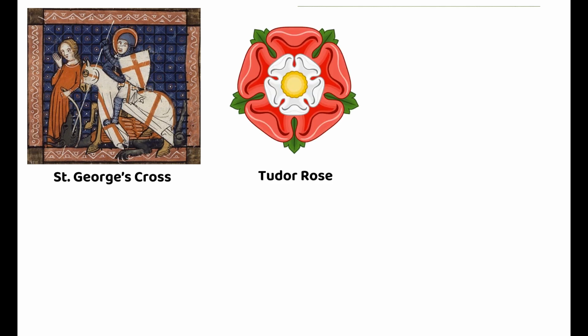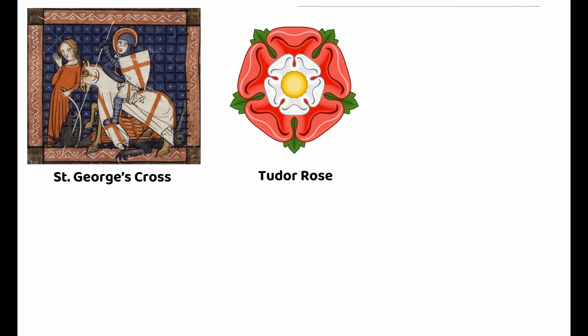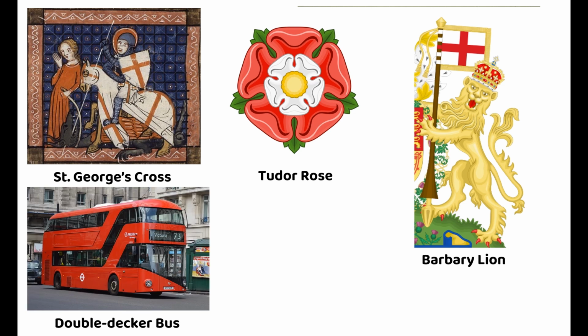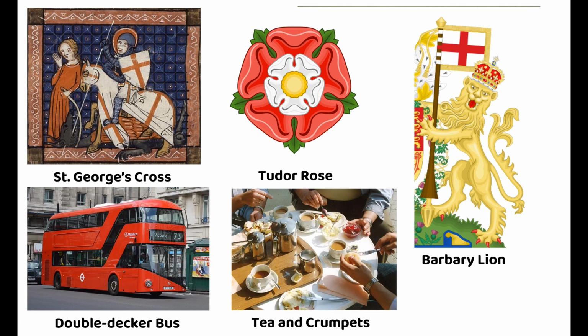The main symbols of the land are St. George's Cross, the Rose, not the English Rose, which I've recently learned is something else, the Barbary Lion, and of course the double-decker bus for all you Londoners, and, well, tea and crumpets. And now Wales.